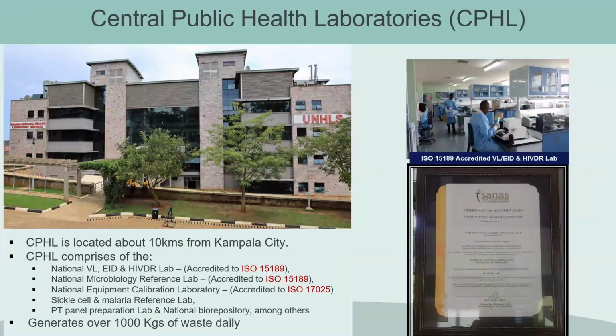And that is a picture just showing the central lab, which is about 10 kilometers away from the city center. The lab comprises about 5 laboratories, and one of them is the National Viral Load and EID, including HIV Drug Resistance Laboratory, and it's accredited to ISO 15189. Another one is the National Microbiology Lab, also accredited to the same standard. Then, of course, there's the National Equipment Calibration Laboratory, which some of you who were here last week heard about. It's accredited to the 17025 accreditation standard.